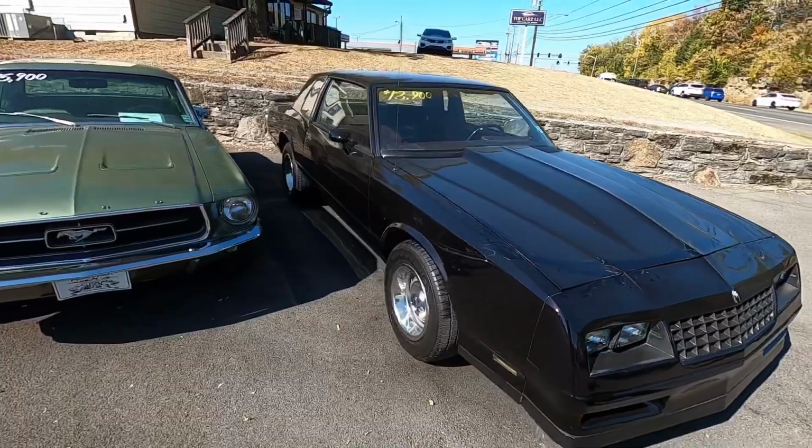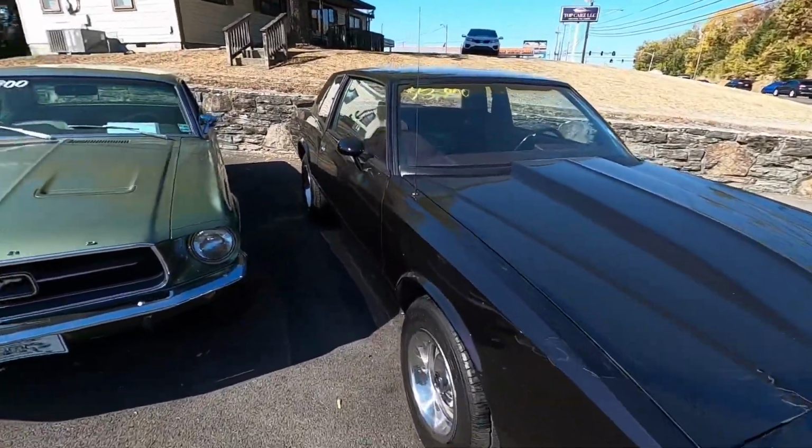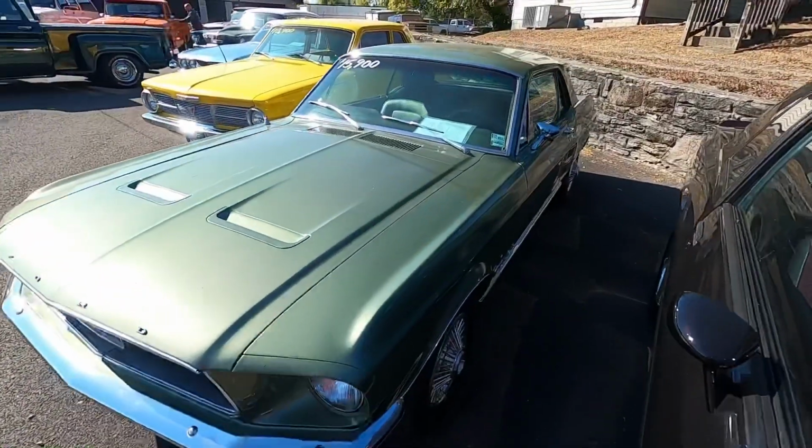Once again, we're gonna have to clean the cars. It's that time of year where the dust just falls right out of the air within 24 hours.